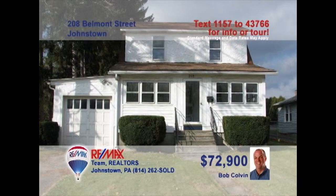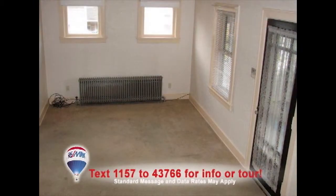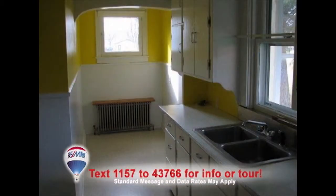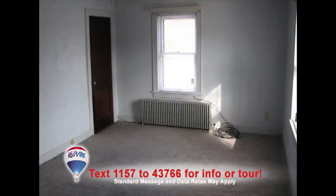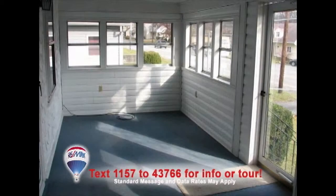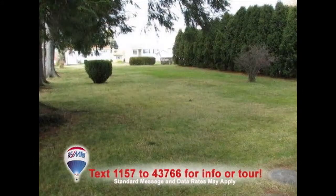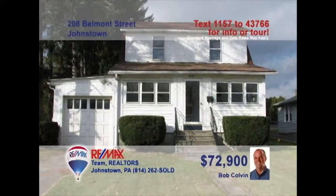Bob Colvin, listing agent for the Bob Colvin team, presents this cute starter home in the Richland School District. Step inside to see the living room's bright windows and open staircase. The StepSaver kitchen features wood cabinets and a breakfast nook. Two spacious bedrooms offer ample closet space. Spend time in the three-season sunroom or on the covered porch, taking in the gorgeous views of the backyard. Contact a Bob Colvin team buyer agent for a tour.